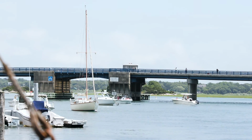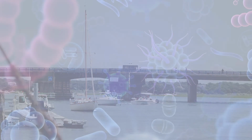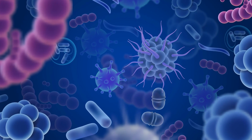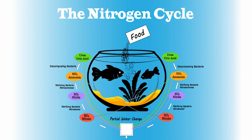Nutrients come from our wastewater, domestic animals, but also similarly to the sources of nutrients, we also deal with pathogens, which is a fancy word for germs. The nutrient of concern that we're dealing with in our river is nitrogen.